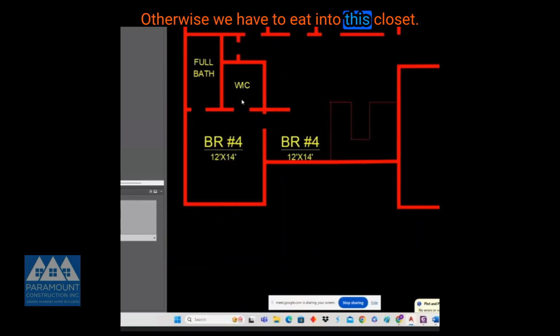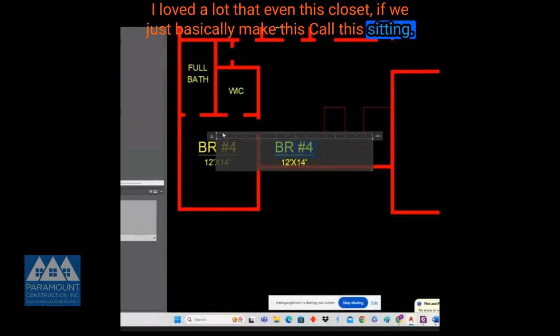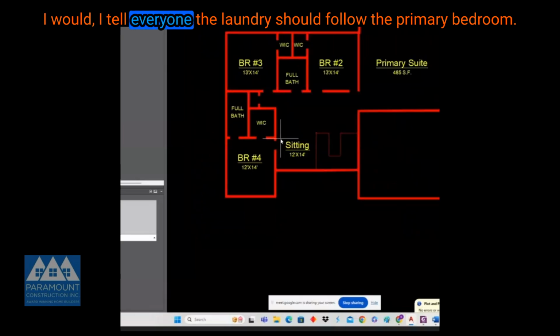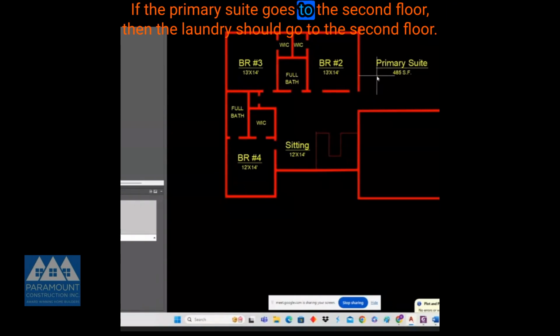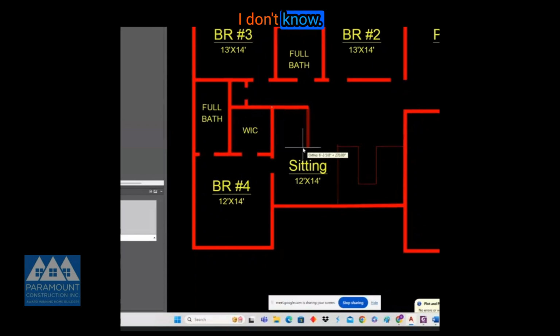Otherwise, we have to eat into this closet, and I'd love not to eat into this closet. And no laundry for this floor. I'm still not sure about that. I tell everyone the laundry should follow the primary bedroom, even if you have a second laundry somewhere else. Historically, if the primary bedroom is on the first floor, the laundry should go on the first floor, regardless of whether the kids are upstairs or not. If the primary suite goes to the second floor, then the laundry should go to the second floor. You can still throw a washer and dryer in the basement or another level.